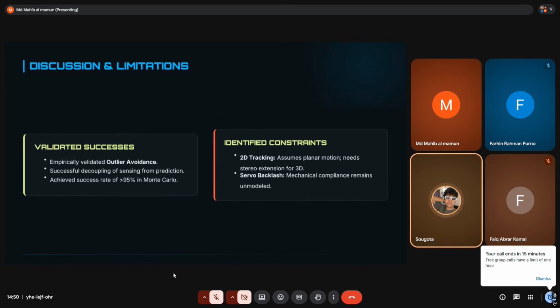Two remain. First, our simulation assumes planar 2D motion. A real 3D environment requires stereo or depth camera extension, adding both cost and computational load. Second, servo backlash. The mechanical play in low-cost servos is not modeled. At the precision levels we're targeting, that compliance matters and needs to be characterized physically.